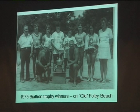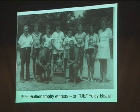And these are the winners of the 1975 award. Louis Ferrillo, Recreation Director on the far left. Lorraine Swimer, Recreation Member on the far right. Ski is on the left, kneeling, and Tom Mansour. And some winners, I actually have their names going through quickly. Let's see.